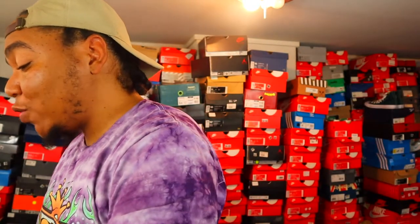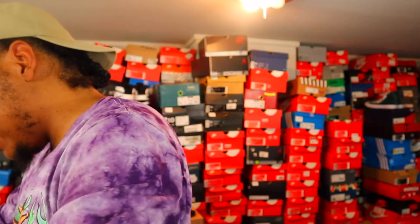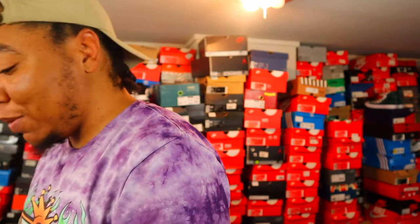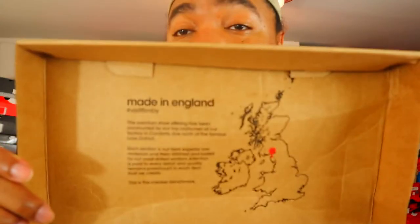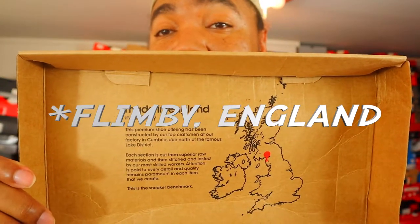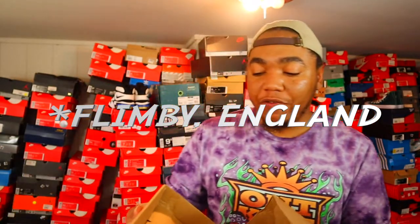For the price of $102, that's even after fees, guys. And y'all know StockX goes up on you. Sometimes the fees be so bad that it almost discourages you from buying a sneaker. I guess some people kind of live with it. It's made in England, Wembley.